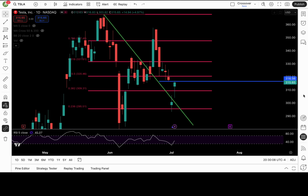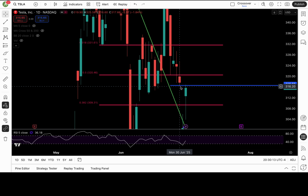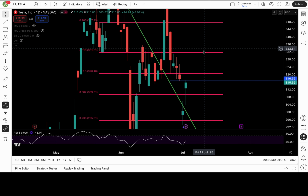Tesla getting a bounce, but the level I really want you guys to pay attention to tomorrow is 316.5. Yesterday, well, what we see is June 30th low became today's high. So if 316.5 clears, there's a good chance we head back up to 320.5, and if 320.5 clears, that's gonna be a heck of a false breakdown setup that should lead us $10 to $20 back to the upside.